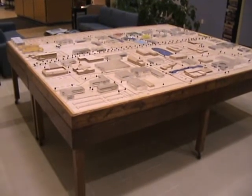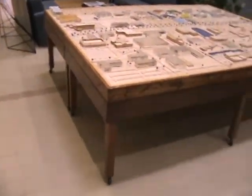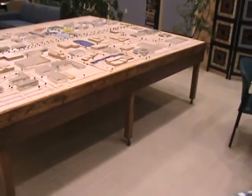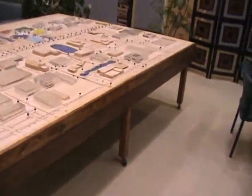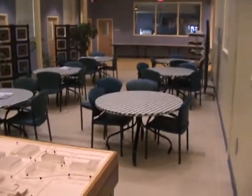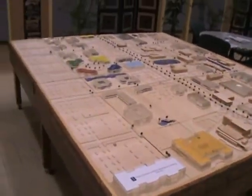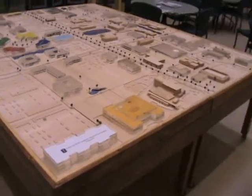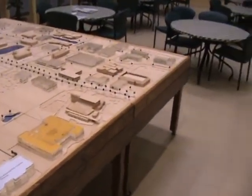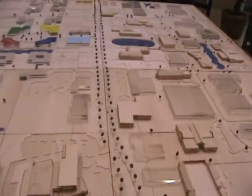We also had our carpenters build this table device with casters on it, so that when we have events in the atrium, we're able to move all of these tables out and also move the model out and make room for these events, and then we can roll it back into position. So if you have the time and the money, I think this is a very useful thing to do.